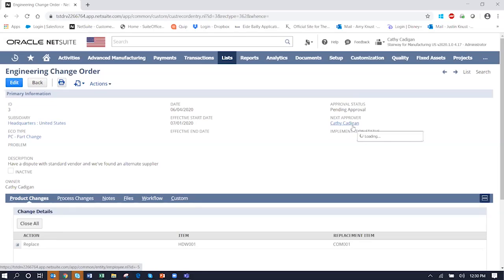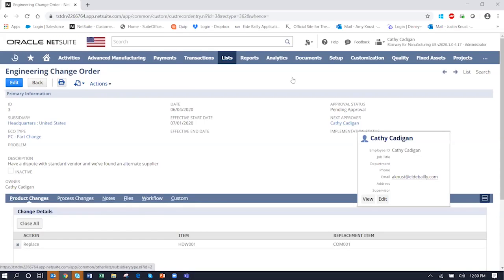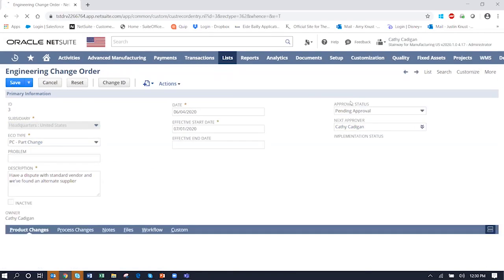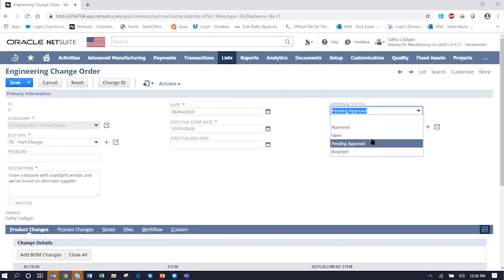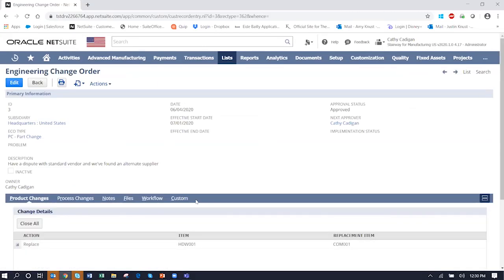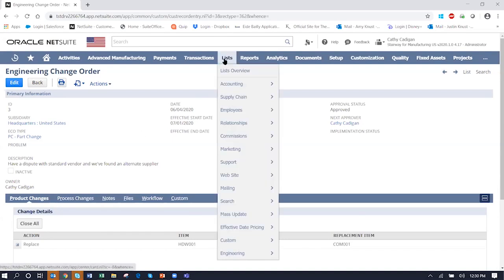So this is any standard workflow function that could send out an email to our approver. It could maintain metrics over that approval process. Because I assigned it to myself, I have the ability to come in here and simply change this to approved. And now that this is approved, we can view the details in this ECO implementation status.